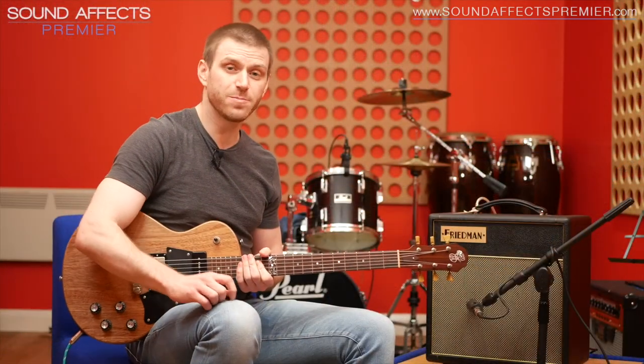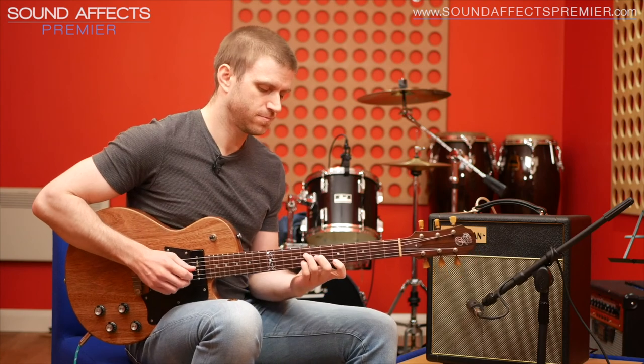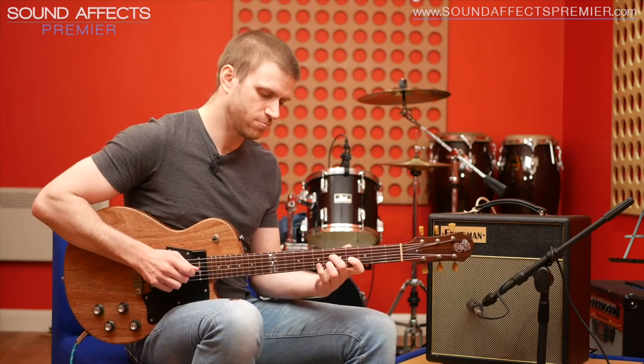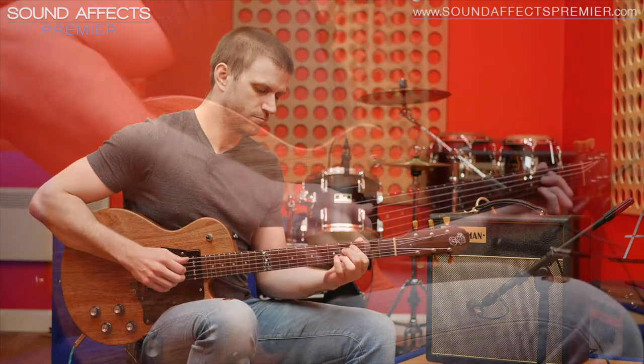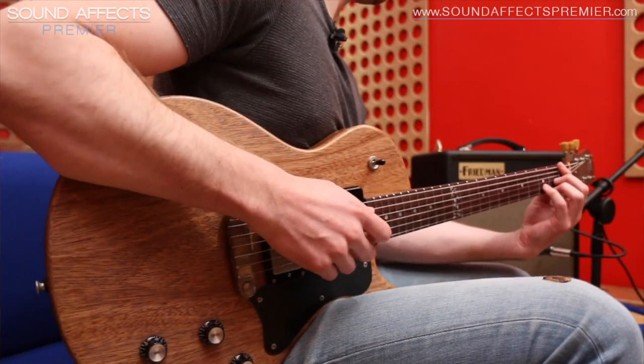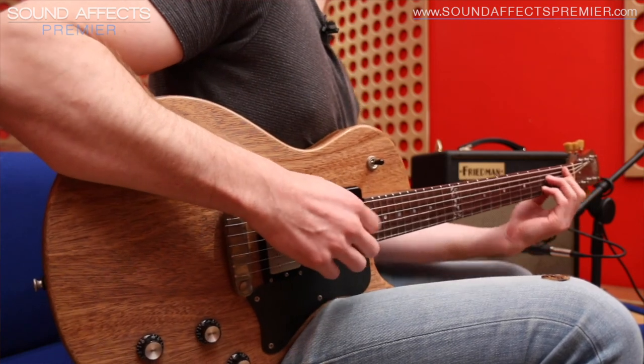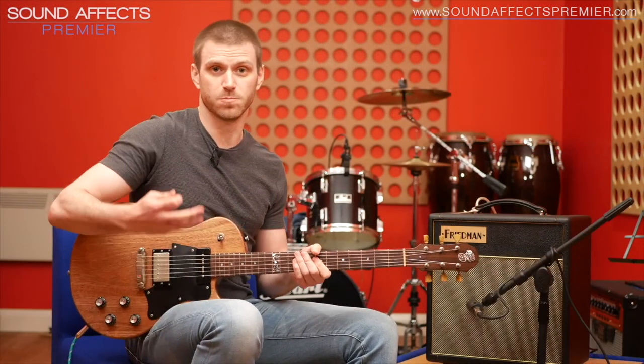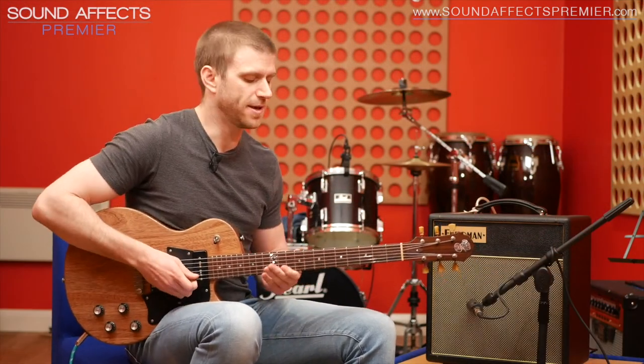Go down to the middle position. And finally in the bridge, this much more powerful humbucker here now.